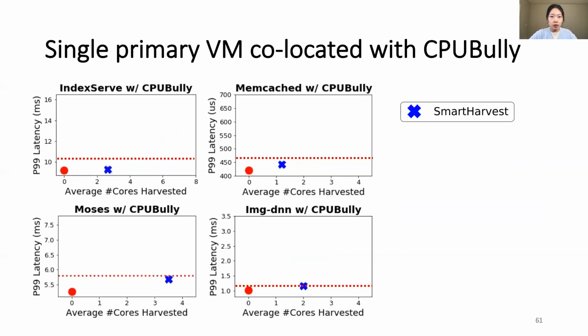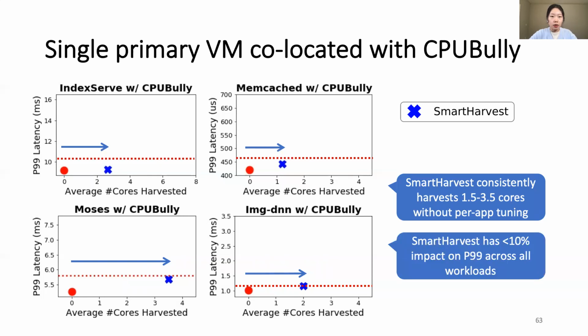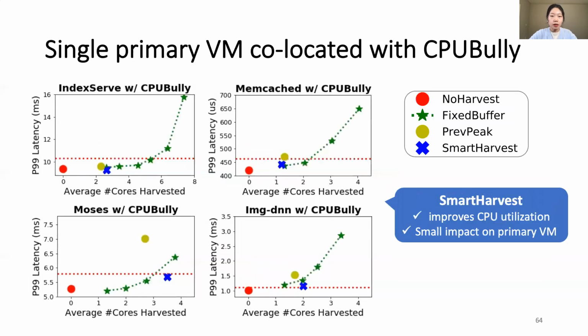Finally, let's look at the results for SmartHarvest. With the predictive power of online learning, it consistently harvests 1.5 to 3.5 cores across different workloads without per application tuning or any knowledge of application level information. At the same time, SmartHarvest also has less than 10% impact on P99 latency for our workloads. When we look at all the results side by side, we can see that SmartHarvest outperforms alternative policies by harvesting a good amount of idle CPU resources while maintaining a small impact on different latency sensitive workloads.